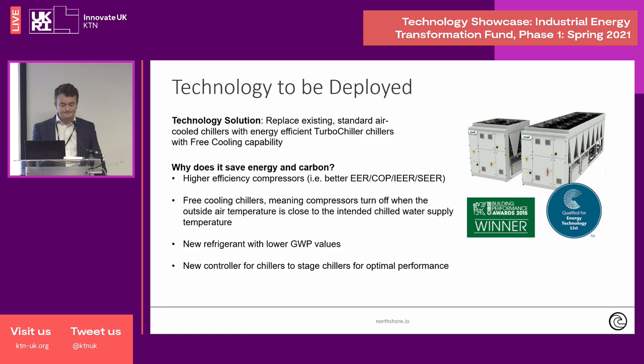The other aspect, which is not necessarily an energy saving piece but is a big thing on the sustainability side, is the GWP of the refrigerant used in these new models. GWP stands for global warming potential. Essentially, a refrigerant will leak out of the system over time, and some refrigerants can be very harmful to the environment. The GWP of the refrigerant now used in this unit is about half that of the old units.